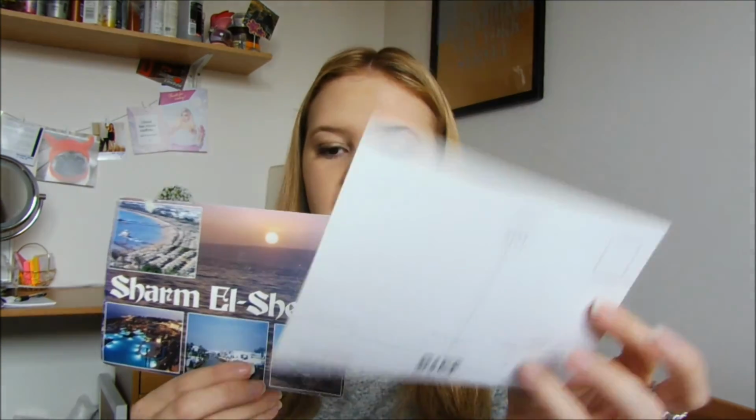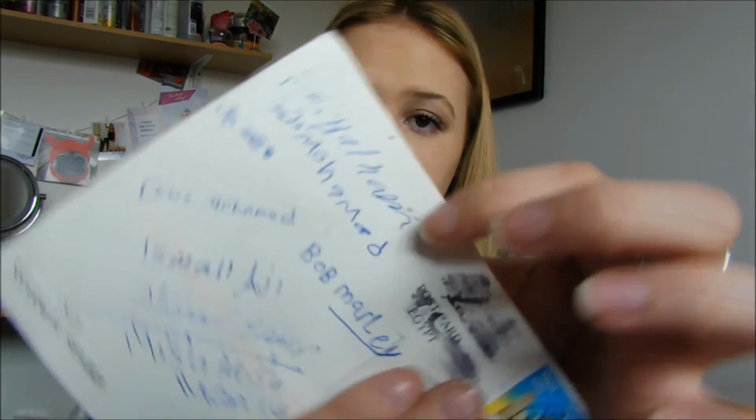Oh, what's in here? Is there anything in here? Oh, this is a postcard. Oh my god, I forgot I'd done this. So I've got 2 different postcards here. This one's empty. This one has got my address on it, so I'm just going to cover my address. But what I did when I was there is I got all the staff to sign a postcard, and then I posted it back to myself in England. Loads of people signed this.